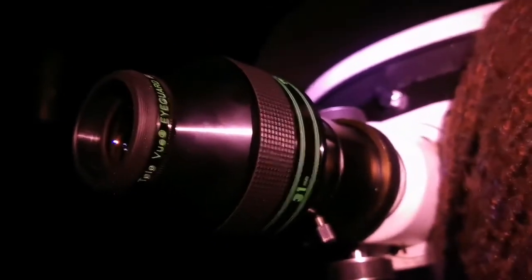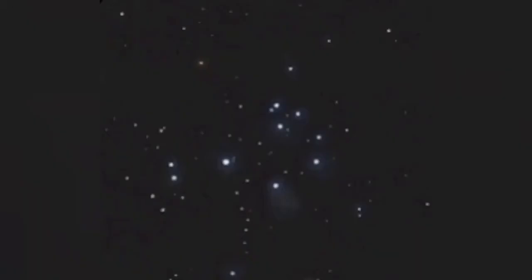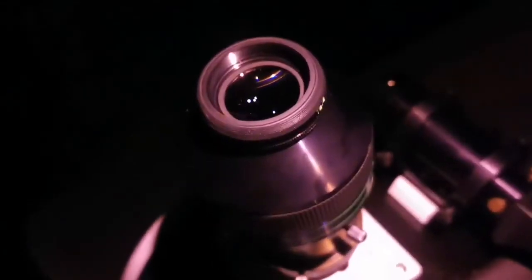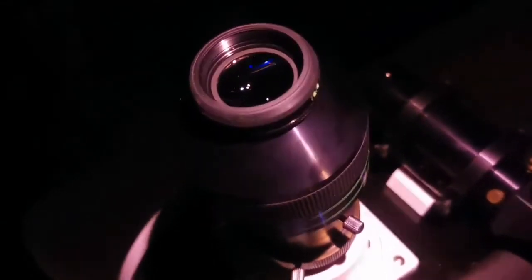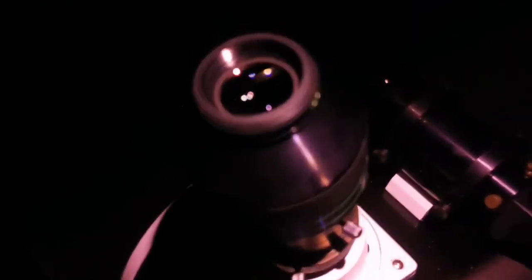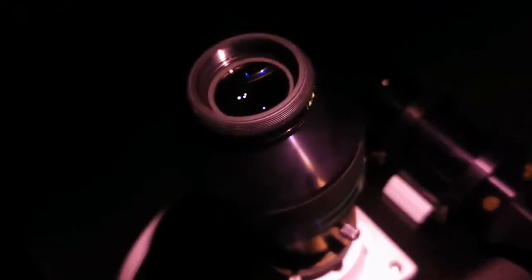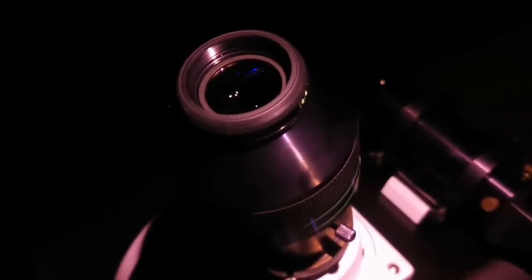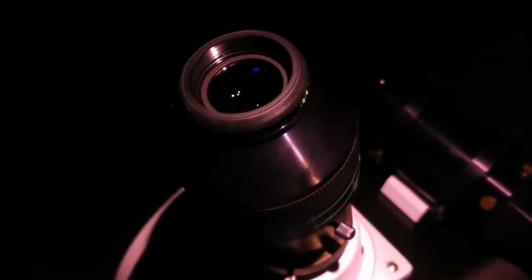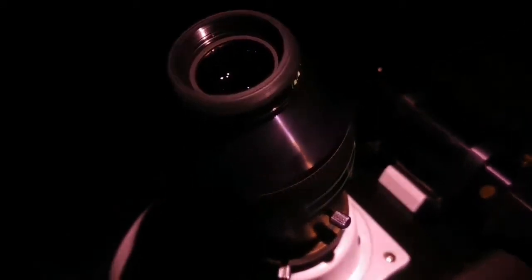Let me go on to the Pleiades. Again the Nagler 31mm, and I can see that the view is very good. Not as good as the times I used the normal achromat refractor, but it's good. I can see a lot of nebulosity around the stars also in this cluster.